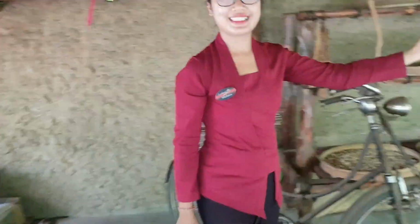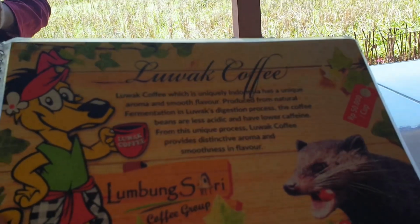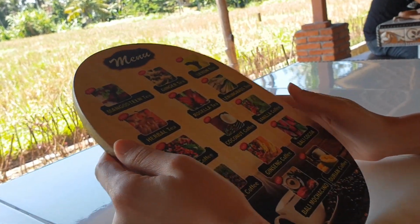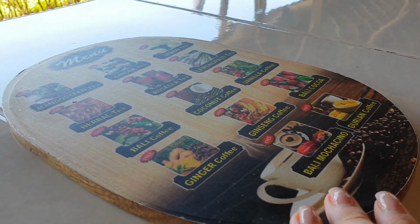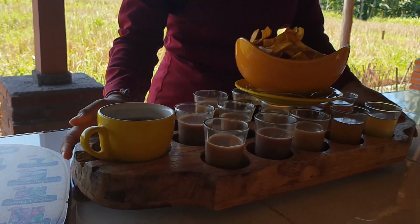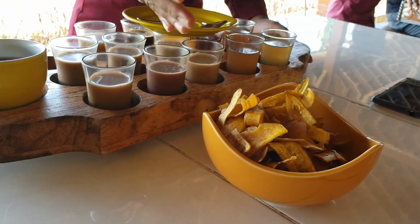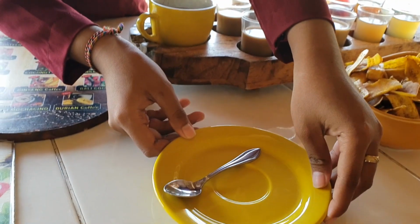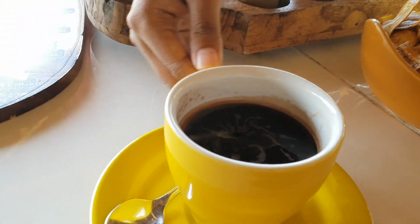This way, please. So how many cups for the coffee? One, because I already tried. One for me and the teas. So the ginger tea. This is banana chips. Nice. Try, please. This is the Luwak coffee.